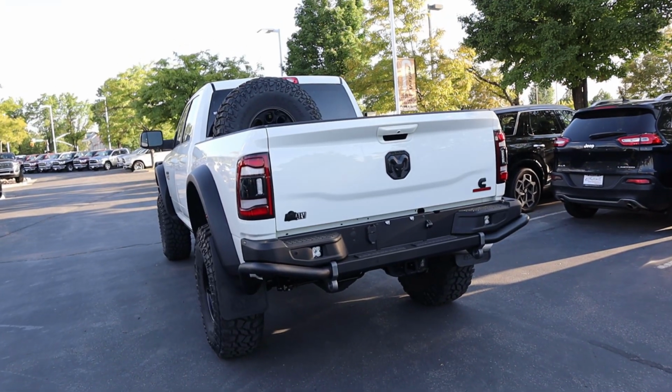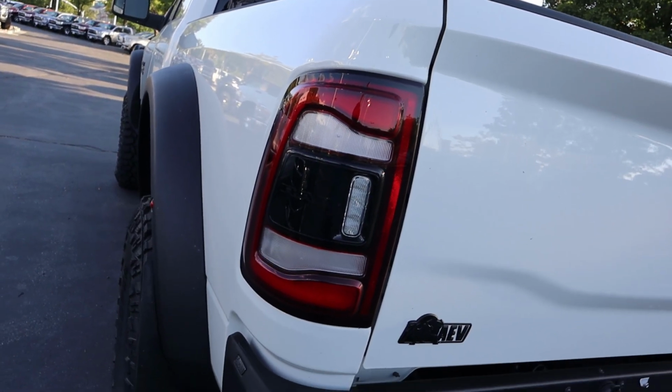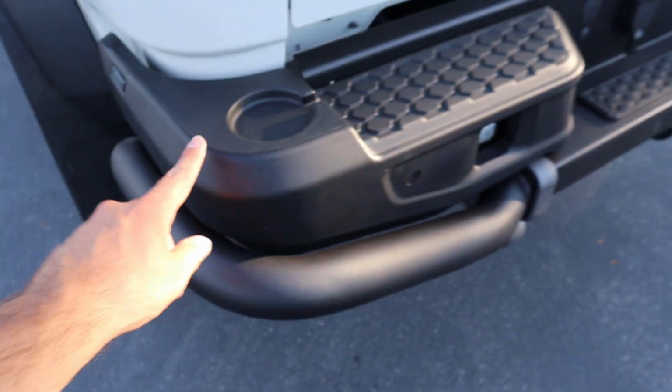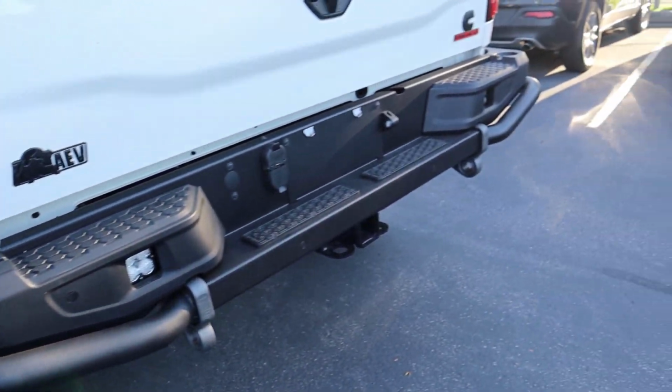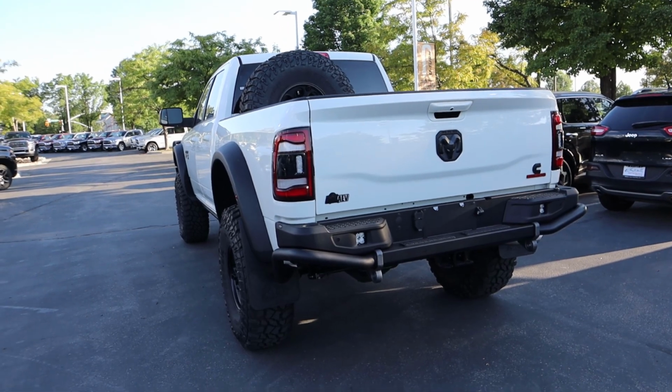Now finishing things up with the rest of the rear, you guys can see here with the taillights, and again, being built off the Night Edition package, blacked out in the center, and then you got the blacked out Ram logo, and then the Cummins badge. We have our AEV badge, and just look how this is all reinforced. And this obviously is not a stock bumper. This is purposefully shaped to help out with departure angle for this truck.